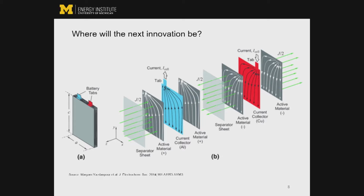Standard design, tabs on the same side, likely a stacked electrode manufacturing process. And those green arrows are the movement of lithium ions. And then those arrows on top of those sheets, the black and white arrows, that's the movement of current going from anode to cathode. And so thinking about this as a manufactured ecosystem, yes, we can make advances in the cathode, and it is the limiting electrode, but there's so many other things that we can do.